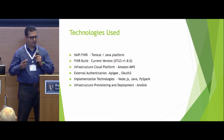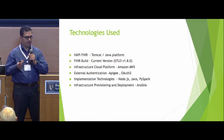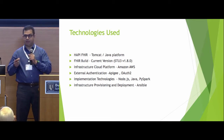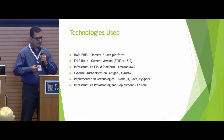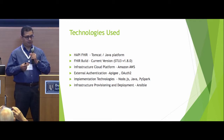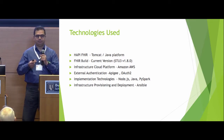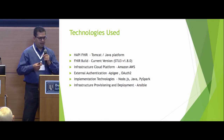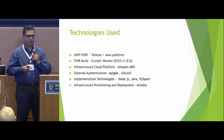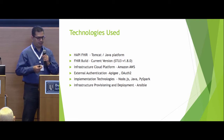The cloud environment that we have deployed our application on is the Amazon AWS environment. Again, a very well-used ecosystem out there. The external authentication platform that we're using is Apigee, which is an API management gateway to manage typical APIs out there. And under the cover, Apigee uses OAuth2, which is basically the authentication authorization framework for applications out there.